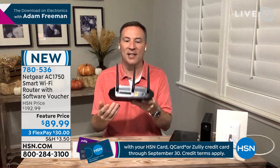I'm going to show you how simple this is. When you turn it around, there's a big yellow connection on the backside. That's where you plug the internet in for your new one.